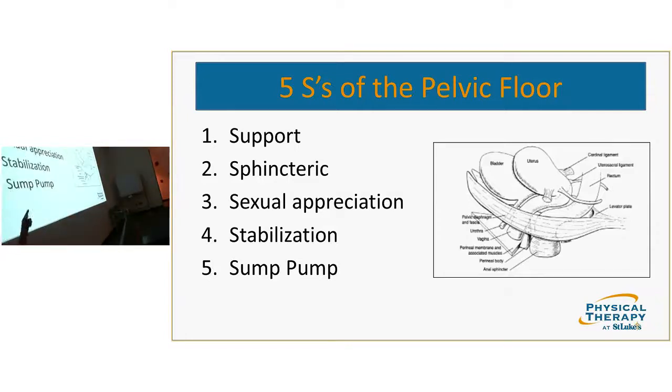The pelvic floor attaches from the pubic bones to the tailbone and the coccyx. So one thing I meant to do, and I forgot to do, is have everybody cup your hands together, if you can, like this. And that's literally about how big your pelvic floor is.